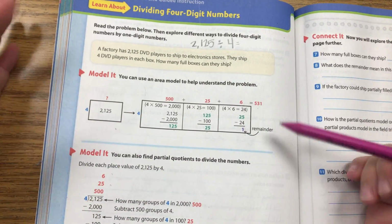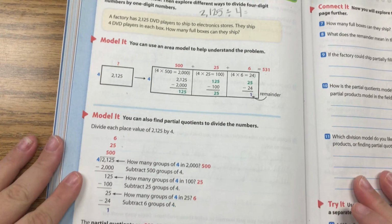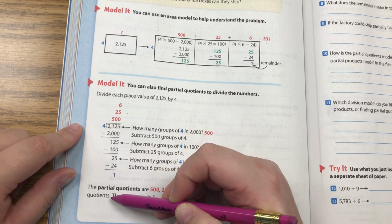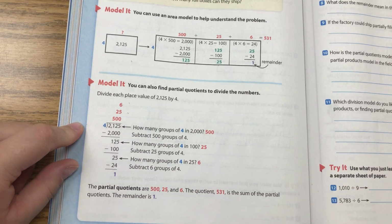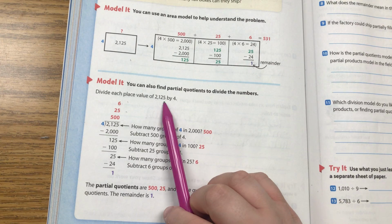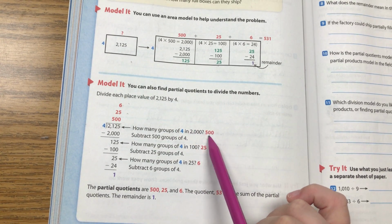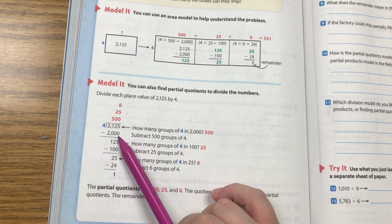But we also have to realize what that means in our problem. So we're going to talk about that too. But here is a different way that we can do the problem. This is a lot like the hangman division, except I draw my line all the way down and write my red numbers over to the side. They're just writing their red numbers on top. Okay? Divide each place value of 2,125 by 4. So, first we're going to work on that 1,000 spot. How many groups of 4 in 2,000? 500. So, if we put our 500 up here, that is 2,000.